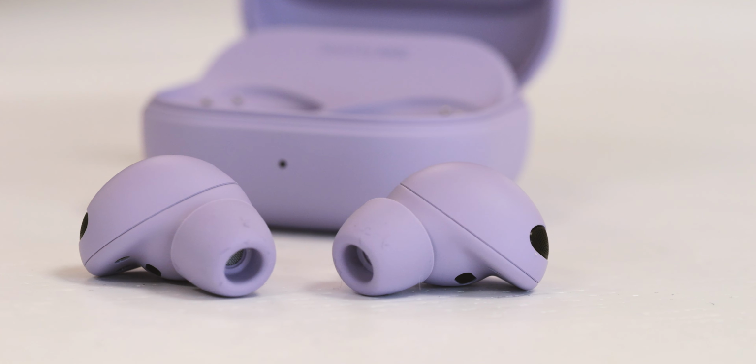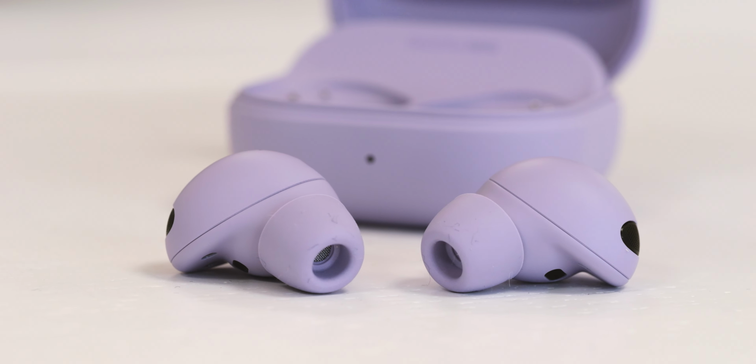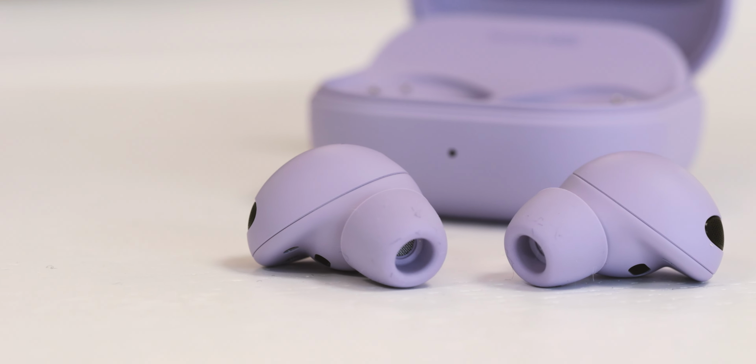I also like that the Galaxy Buds 2 Pro come in a variety of fun colors as opposed to the AirPods Pro, which only comes in white. The Buds 2 Pro have 10mm drivers in each bud, fine-tuned by audio brand AKG, and you can get 5 hours of playback on a single charge with active noise cancellation and 6 hours without. The case also adds another 5 charges.